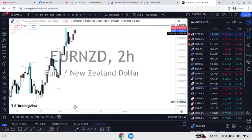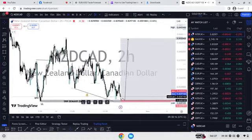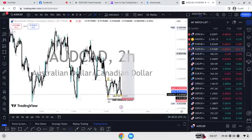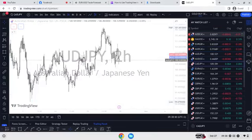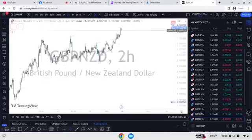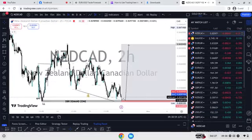So what I do is that I'll put them in front here. This is what I'm going to focus on right here: NZD CAD, we have gold, we have Euro, GBP, we have AUD CAD. Nice. And now let's look at how many pairs I had to go through just to find these four trades. 1, 2, 3, 4, 5, and so on up to 32 plus Nasdaq.